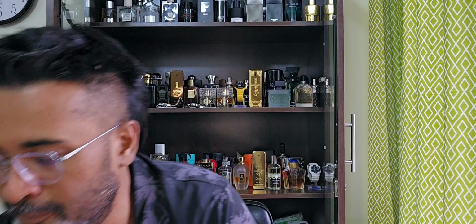Usually for the most part, 60 ml is a no-no for me. If it's a 50, 60 smaller bottle for a bigger bottle price, it feels unfair. It feels a little bit like daylight robbery, but we'll see.